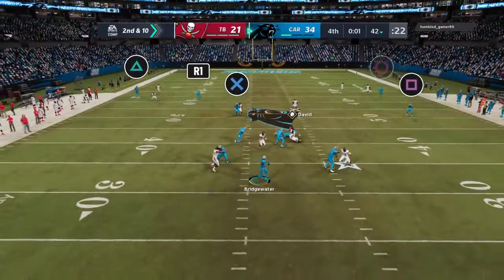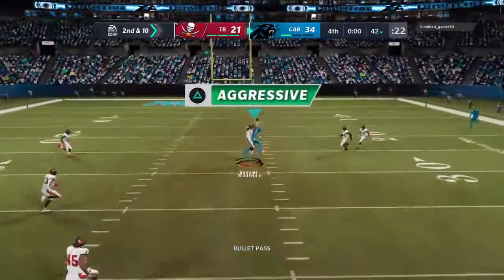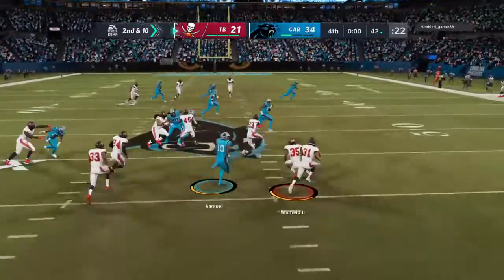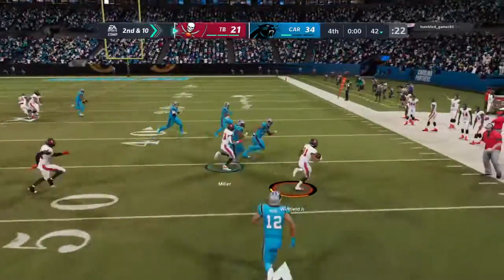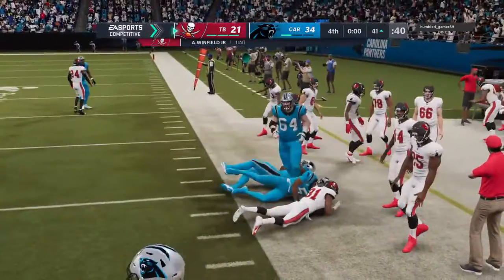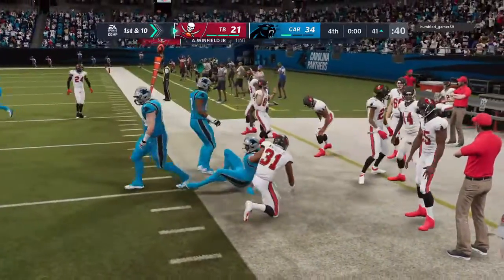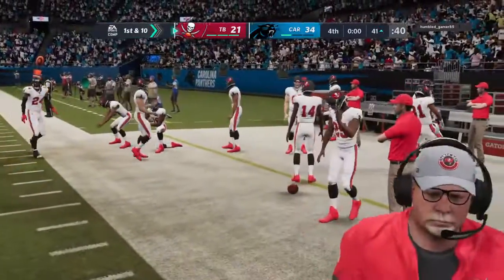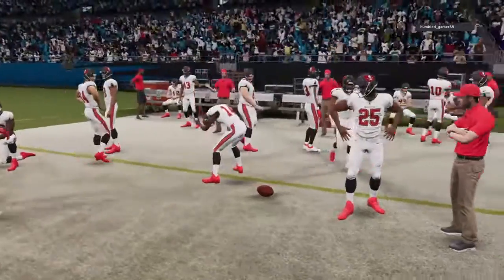Throwing here, Bridgewater. Winds up and lets it go for Samuel. And for the fourth time tonight, it's an interception. Picked by Antoine Winfield Jr. Tonight's final score, Panthers 34.